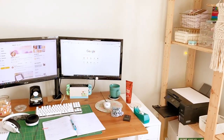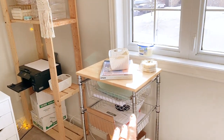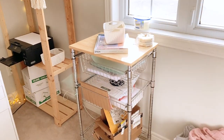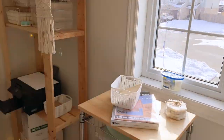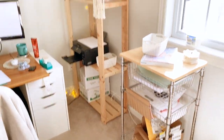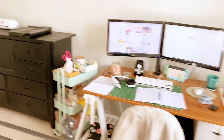So here's my work station, my storage on my shelf. I have my trolley right here for now. It works really nice because I can take really nice photos on this tabletop thing. And so this is the side of the room that is basically done, kind of temp done. And then we'll look at the other side.